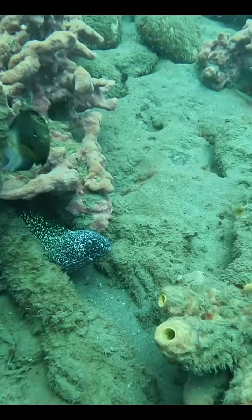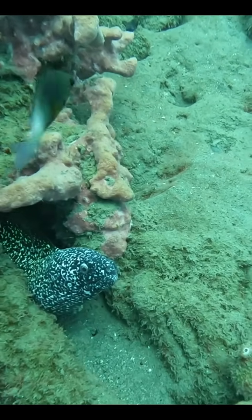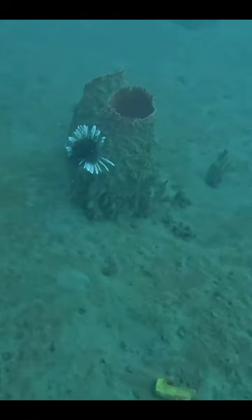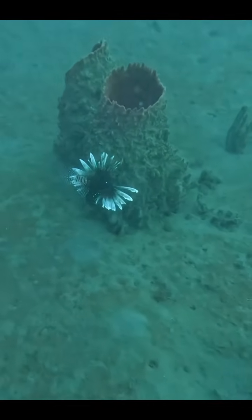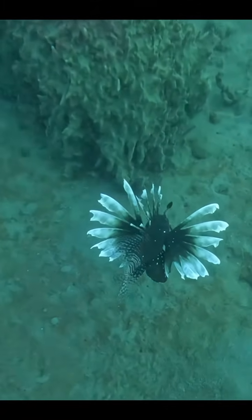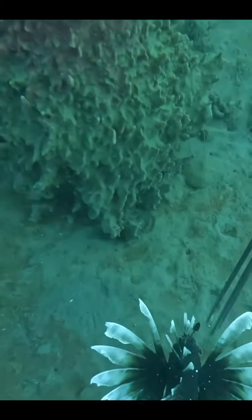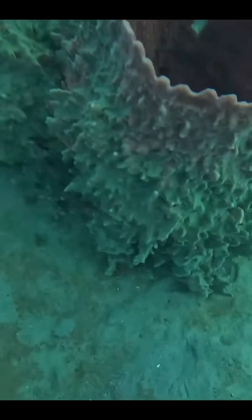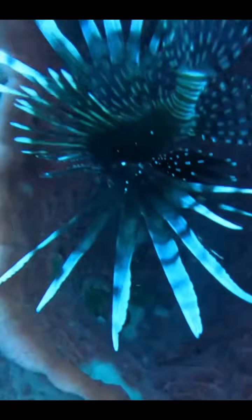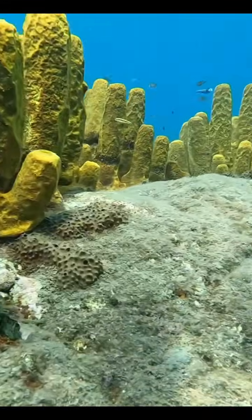Check out that little sock puppet. I'll come back to him here in a minute. Give him a little treat. Very cool. Now this spot, as you can see, the barrel sponges are just encrusted in sand and junk and just fine dust. And in these areas, the ocean gets deep very quick. You can go a very short distance from shore and end up in a couple hundred feet of water.